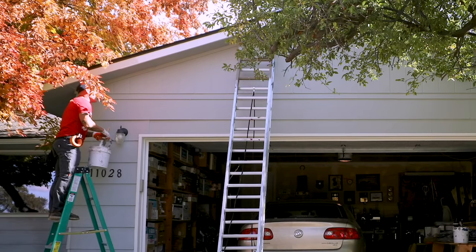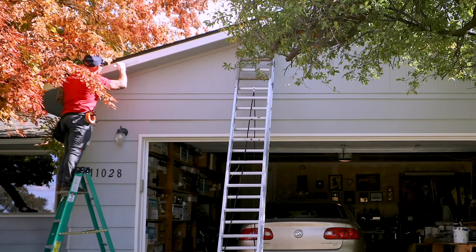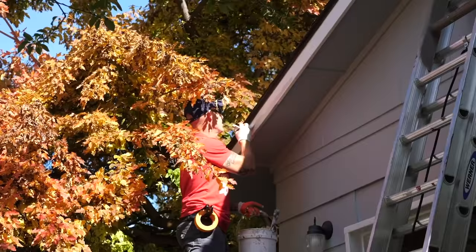One of the drawbacks of fall: a bucket full of leaves. It's always good to keep the buckets you're not using covered with lids in fall. Otherwise, you're going to have all kinds of leaves in your paint. That's never fun to deal with.